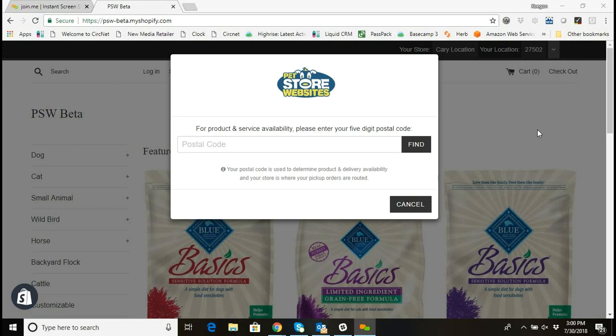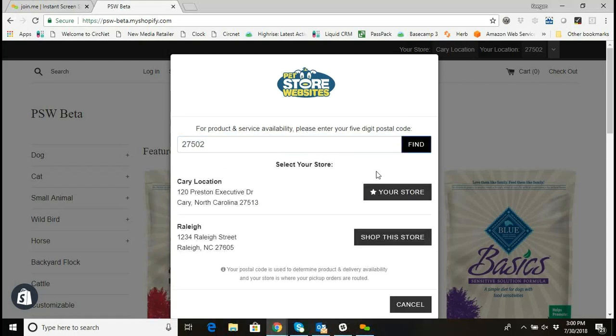Now, in order to accomplish this, there's going to be a similar pop-up that you're used to recognizing that occurs on your site. So I'm going to be doing everything on a demonstration site called PSW Beta, and it's a beta site. And when I arrive at the website, the first thing that happens as a customer is I'm prompted to enter my postal code. So I put in my postal code, which is 27502, and click Find.